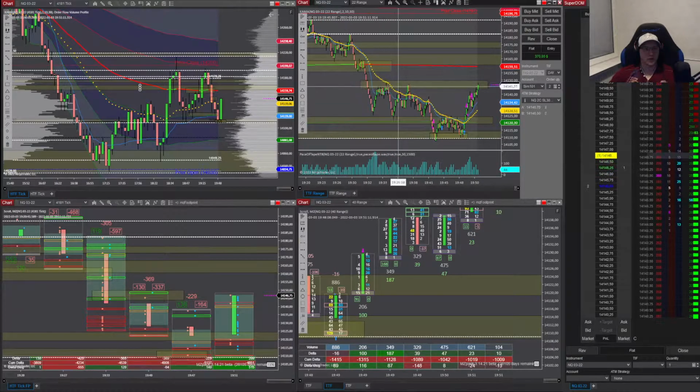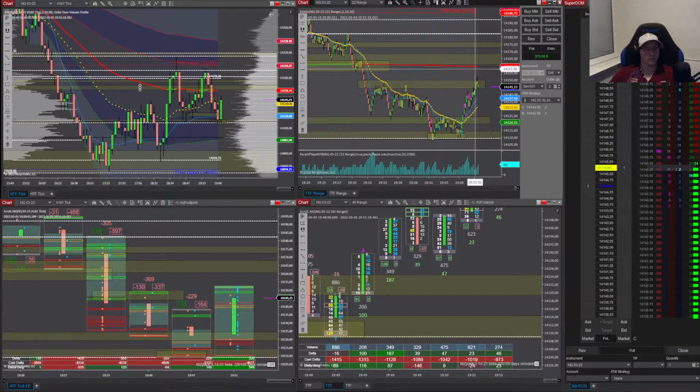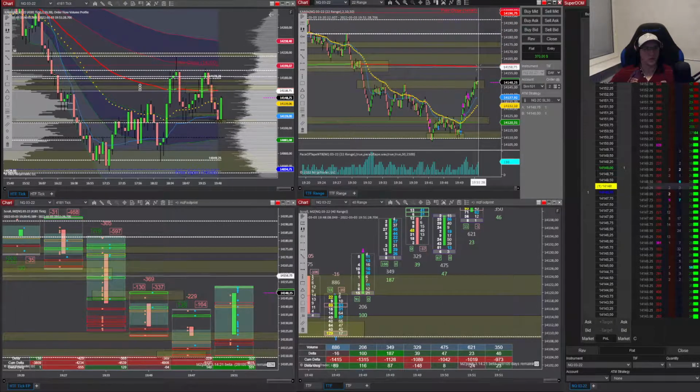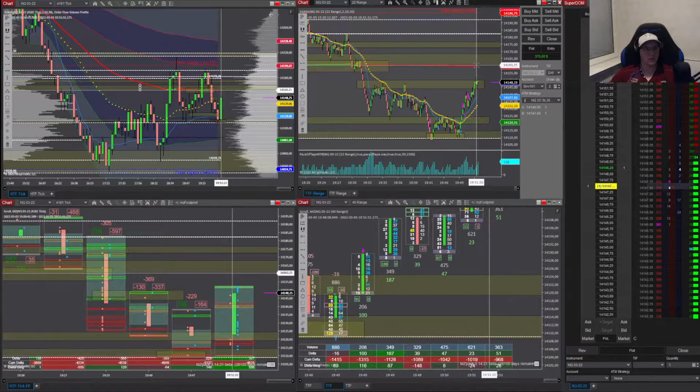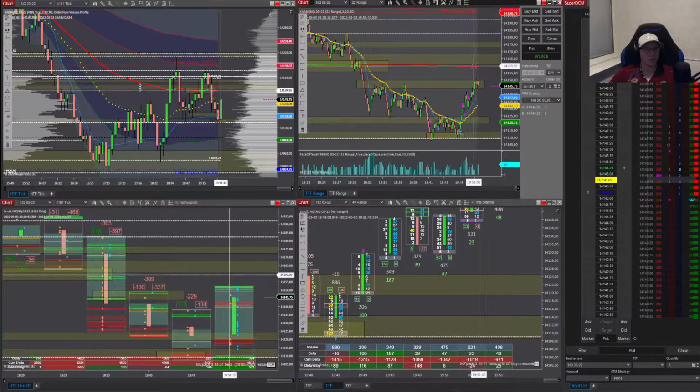Okay, we test this area again. Here we have the VWAP. And the VWAP is the same on every chart. So if I take my global, you can see that if I put my cursor here, you can see that on the big chart to the left, the 4181 tick chart, I'm on the right at the spot at the VWAP.